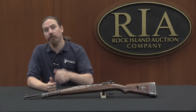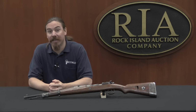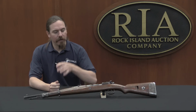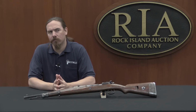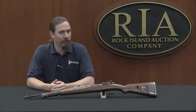I'm Ian. I am here today at the Rock Island Auction Company, taking a look at some of the guns that they're going to be selling in the February 2016 Premier Auction. And I wanted to take a look this time at a couple of rifles that were used by the German military during World War II that aren't quite Kar 98Ks. Things that are a little different that you might not notice immediately.